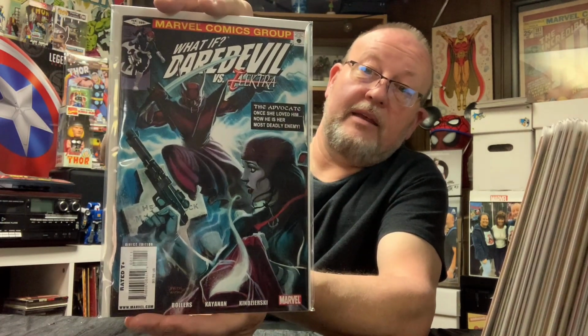But I do have some of these homage covers. Here's a Mighty Avengers number 16. And that's like a Daredevil 168 homage. And here's a What If Daredevil versus Elektra number 1, and it's got Elektra and Daredevil, and I guess that's supposed to be Daredevil leaping over at her, but thought I'd add that.